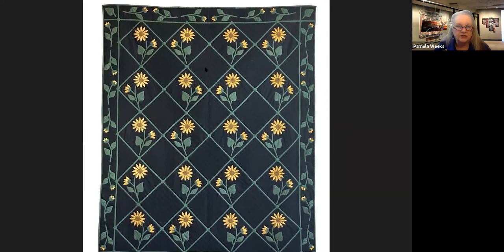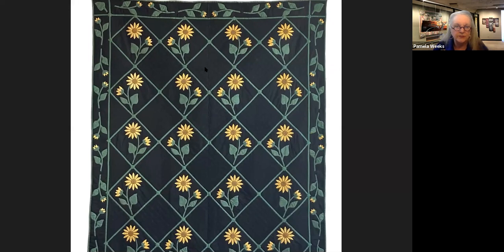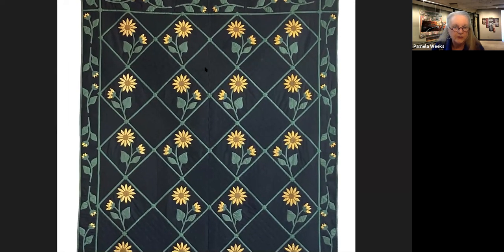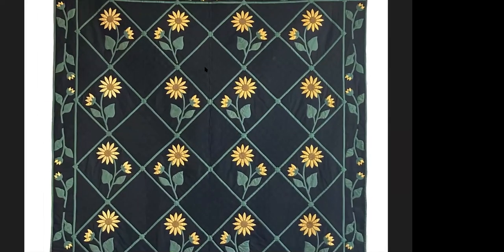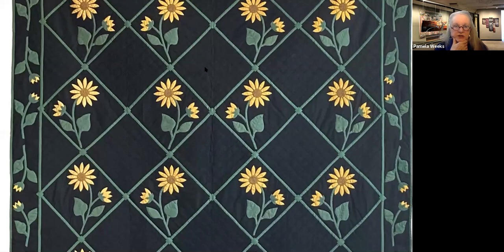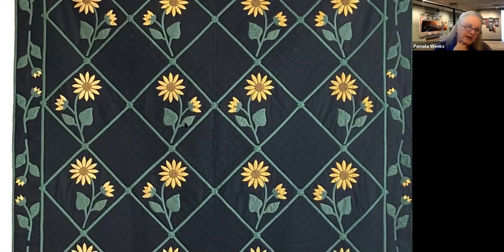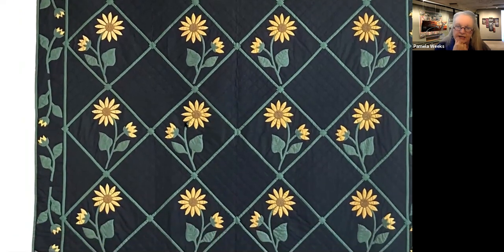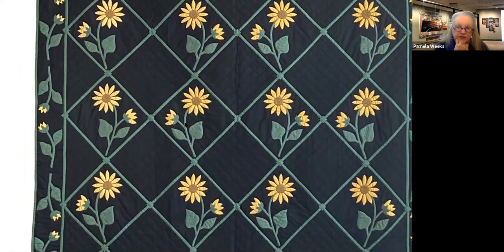Laura Lane is on here. Laura, remind me, are the centers of those flowers French knots, if I remember right? Or am I just? I believe they are. There's Laura. Yeah, Laura's our collection manager, folks. And then there's some embroidery details on some of the flowers around the outside edge, if I remember. Laura, go ahead and add anything about these two quilts that I might have forgotten.